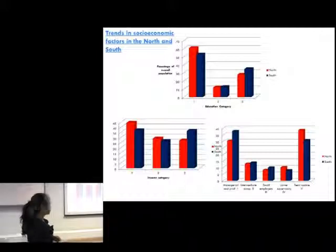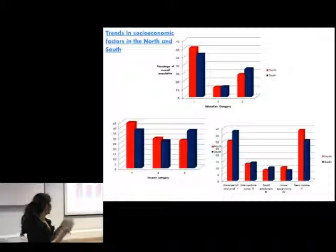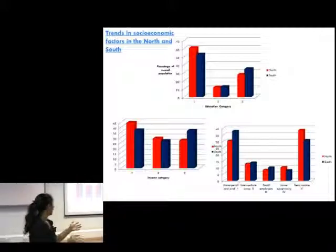That same pattern is present with income category. So if you split the population of the UK into 3 income groups, in income group 1, the lowest third of people in the country who earn the lowest, how many of those are in the north and how many in the south? In the lowest third, more are in the north than the south. But in the highest third of earners, more are in the south than the north. So again, you've got that very nice swing there.